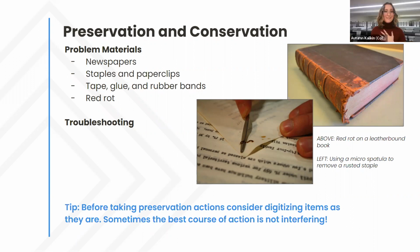Yes, red rot is something that's close to my heart because, as a collector of old books, this is a problem that I have. Red rot is what happens when leather that's been dyed with vegetable dyes decays. It is irreversible, but that shouldn't make you panic. The best thing you can do is get larger sheets of buffer paper and fold it around the book. Then I would label it with what book it is, maybe publication and year.